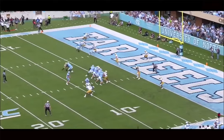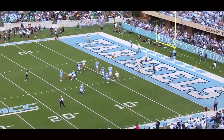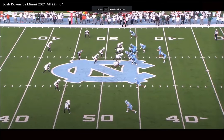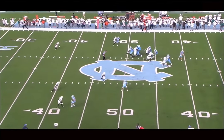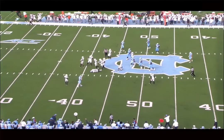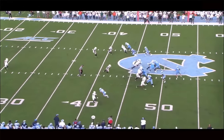And another thing with smaller guys, you're worried about their physicality, their play strength. He's not the strongest guy. He's not the most physical, but he is still willing to take some hits. He's got some durability to him. It's not something that I'm super concerned about. It's not a major issue. So let's get right down into breaking his film.